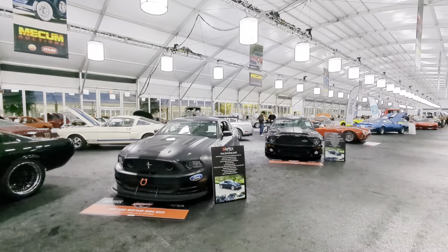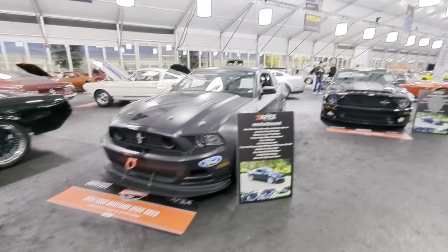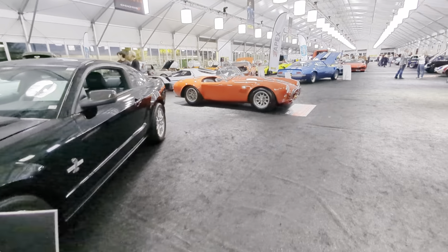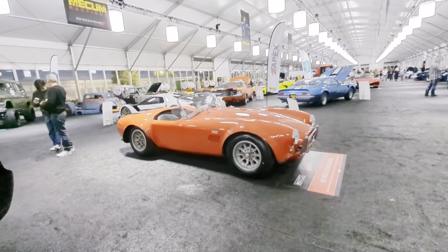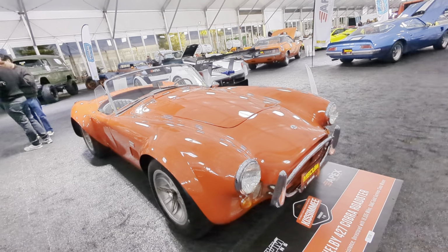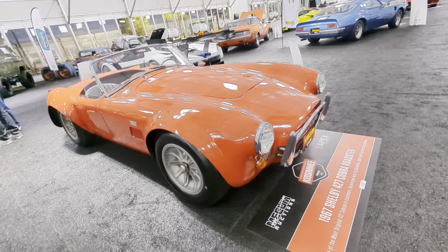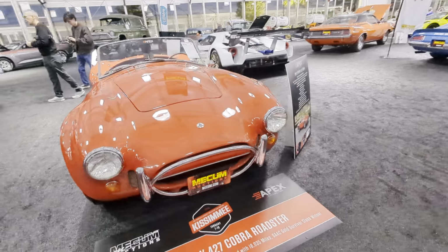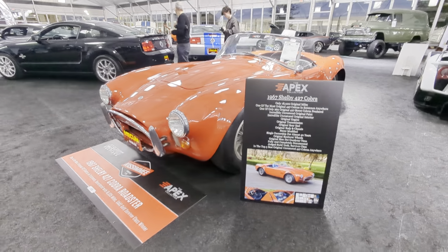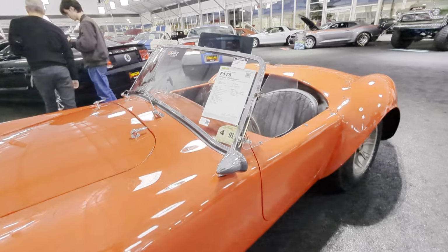Wow. Wow, wow, wow. Let's see what the deal is with this Cobra here. 67 Shelby 427 Cobra Roadster. One of the most original 427 Cobras in existence. Unrestored with 18,000 miles. Wow. I wonder how much that's going for. Does it have an estimate? It's going to be ridiculous.